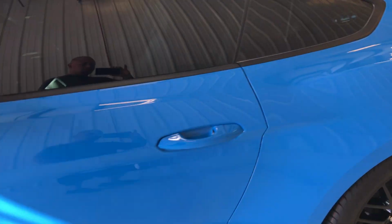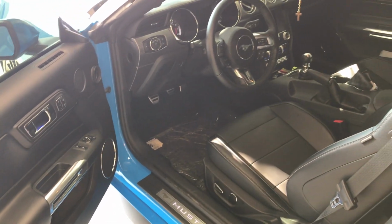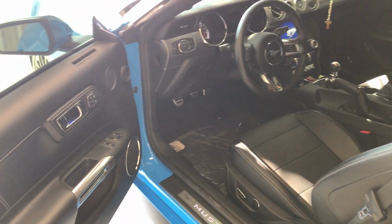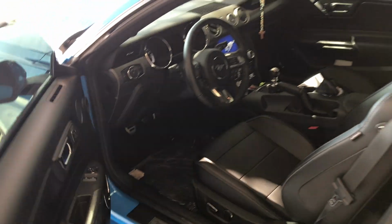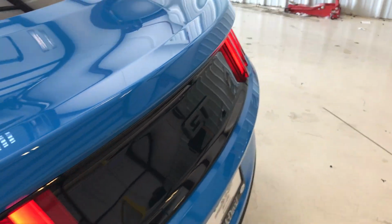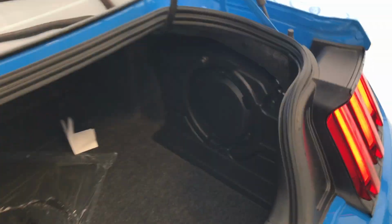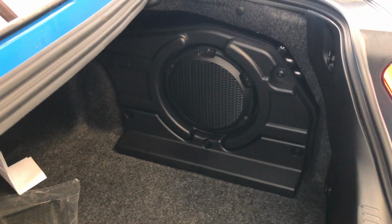Like I said, it's a fully loaded car. It's got the pro audio system in it. Sync 3. The subwoofer in the trunk makes a huge difference in the sound quality, and plus it's amplified more than a regular system. It rock and rolls.